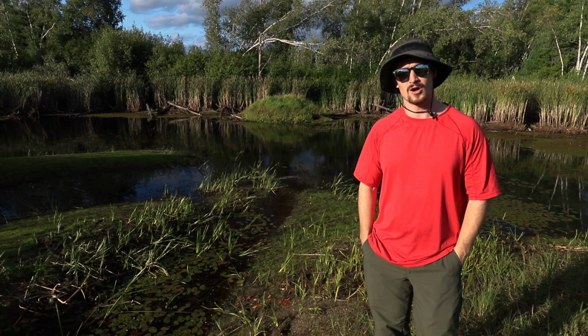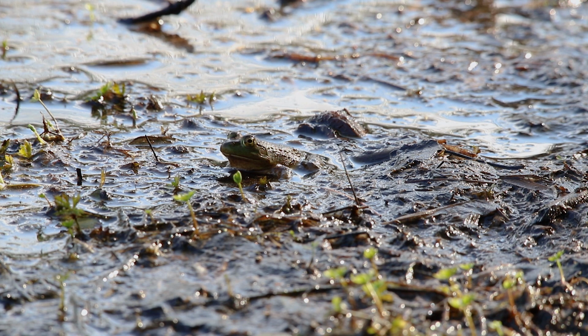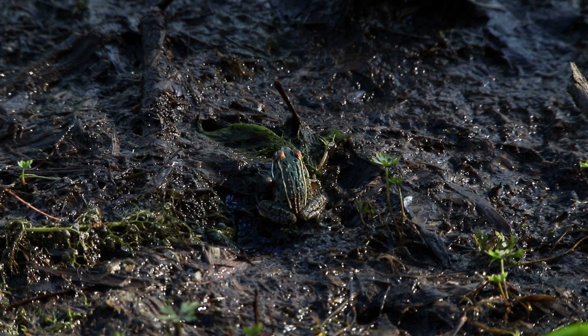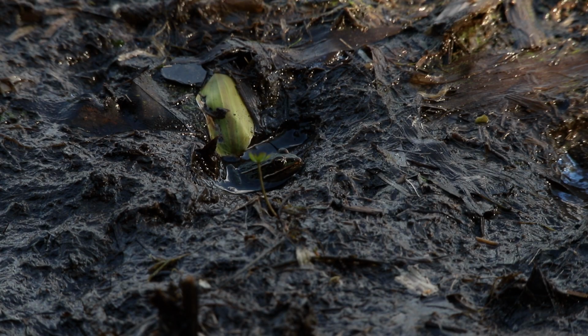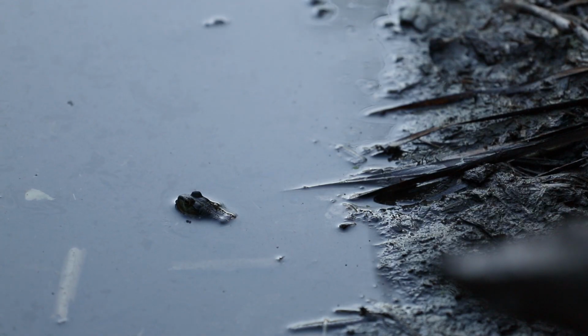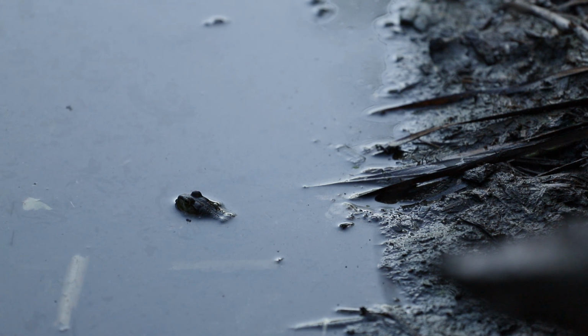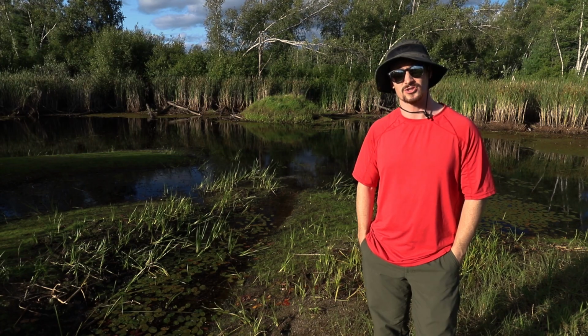I could very well be wrong, but there's something like 10 or 11 frog species in all of Canada, and something like 6 of them can be found here at Hyla Park, so that's pretty incredible as far as diversity of frogs goes. I guess you could say this is like the holy grail of frogs. That's why it was nominated as Canada's first amphibian park by National Geographic.